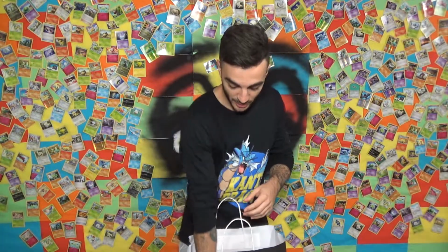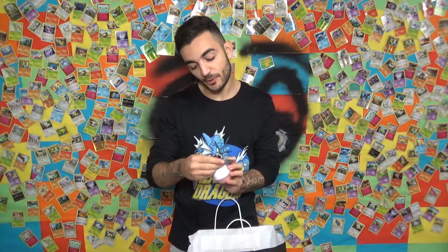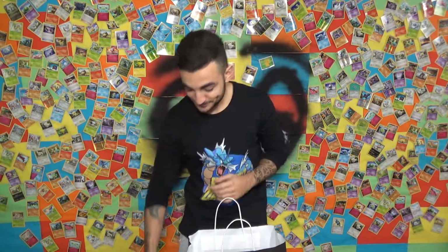I also purchased, now this I'm really excited for. This is probably the thing that I'm most excited for, and it's called a Pokebomb, and it's basically a bath bomb. And there's actually a Pokemon inside. So I'm going to throw this into the bath later and see what Pokemon is inside. I'll let you guys know in another video as well. So I'm really excited for that. And it smells freaking awesome.